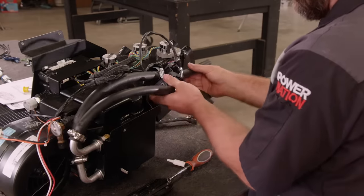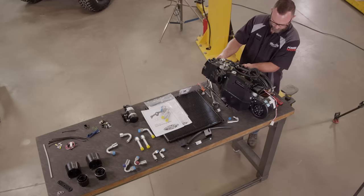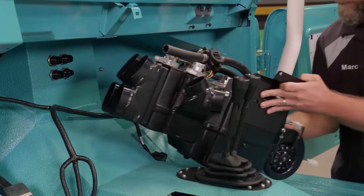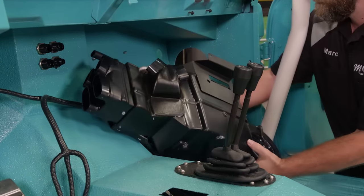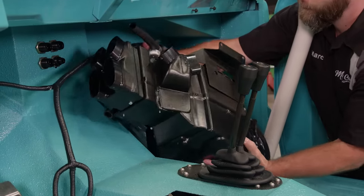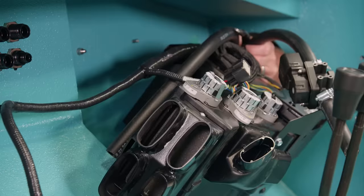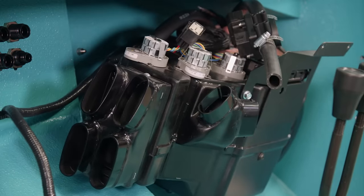Since they will be too difficult to put on once the unit is installed, I'll go ahead and get the heater hoses on, leaving them a little long so I can trim them to fit later. And since I mocked this up earlier, all the holes are there, so we just need to get the hardware in.